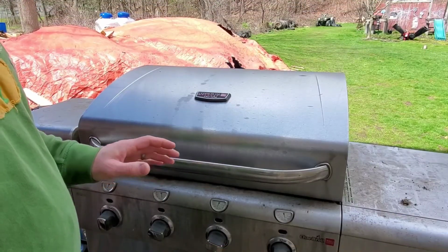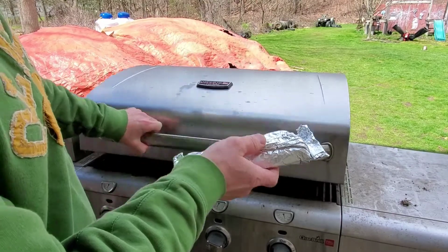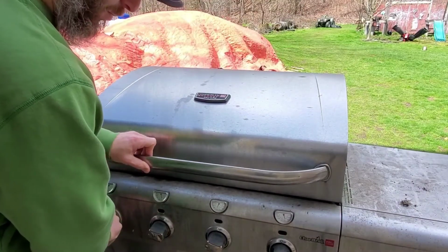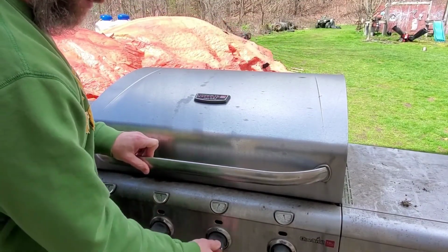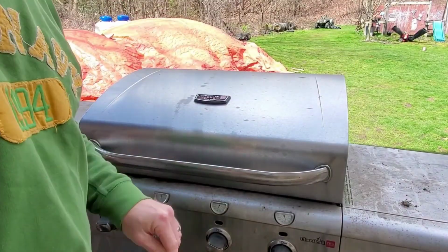It's a little windy out here. Got the tarp blowing in the wind on my slab wood. So I got my trout, got the grill going. Set that thing right there. I want a little more heat on there. Get all the burners going there. Alright. We'll come back and check in a little while.